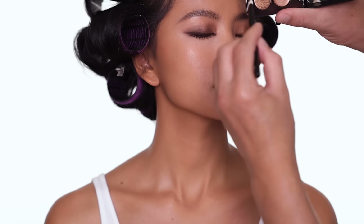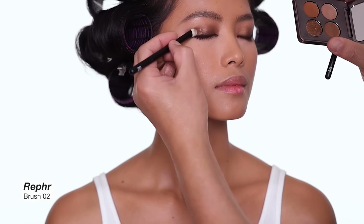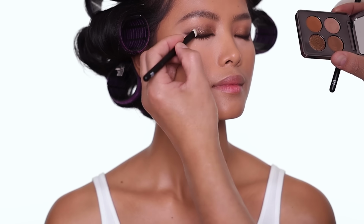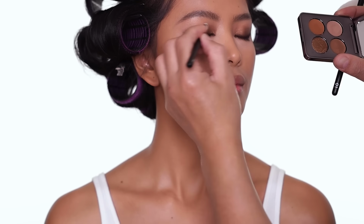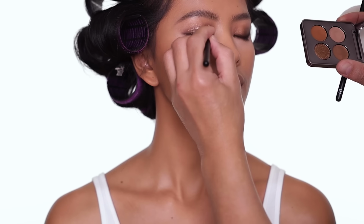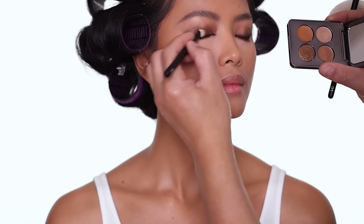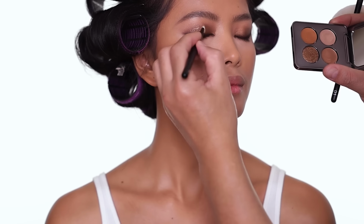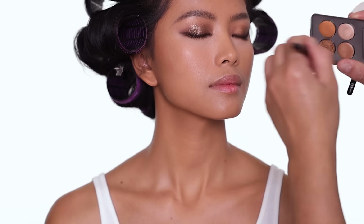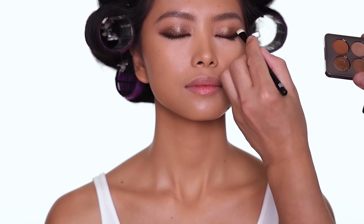The next product I'm using is the deeper shades. This is a beautiful bronzy shade, and I just apply it on the area that I blended out with the caviar stick. And I use this kind of brush so I get way more product deposit. Do the same on the other side.